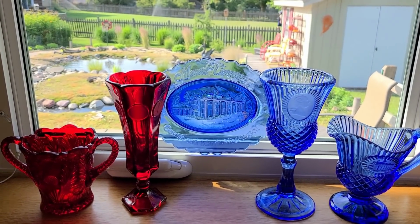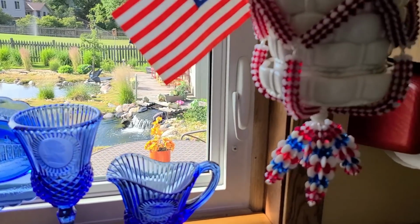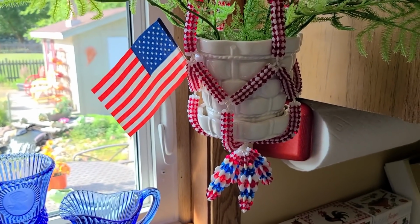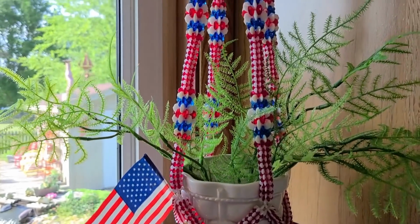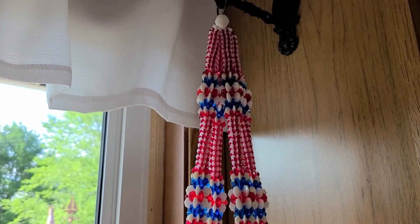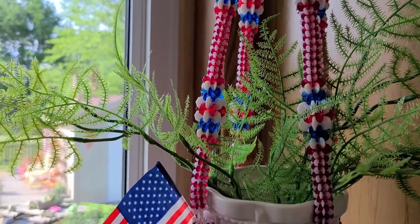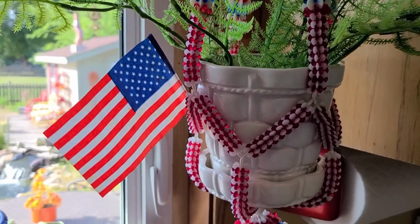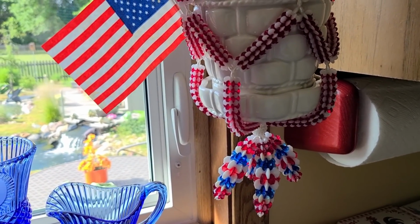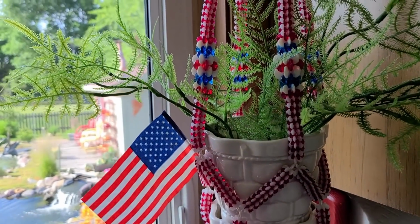I was thrilled that it was so cheap, and I knew that I wanted it in the window here. But I thought the white milk glass looked great to have red, white, and blue there. Over here, I got to tell you about this. I found this in the Cumberland, Wisconsin area many years ago. This adorable, thick plant hanger. Just so patriotic. I've never used it. I bought it because it was irresistible for $2. I thought, well, you never know. You just never know. I might want it somewhere someday.